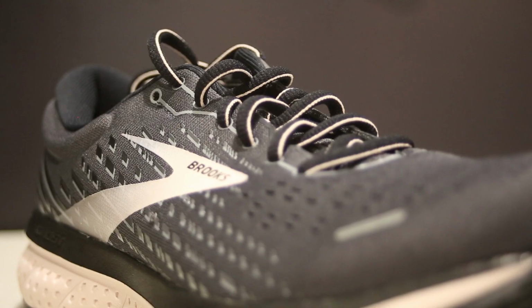If you do have a higher instep, in a lot of shoes the tongue's kind of irritating. With a detached tongue, it offers you a bit more depth throughout that midfoot area. So the Ghost 13, you're definitely going to be able to slip that on if you have that higher instep and other shoes have been irritating you there.